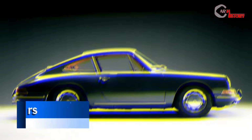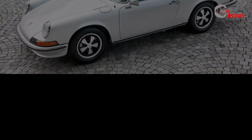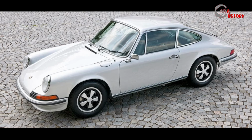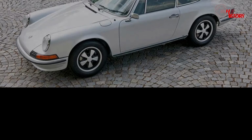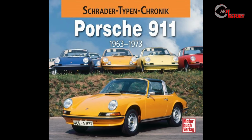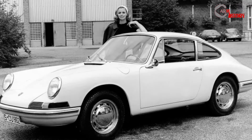The early years, 1963 to 1973. The 901 concept of 1963 heralded the start of a production run even Porsche probably didn't expect to reach, and no doubt surpass, 6 decades. Trivia fans can rejoice at the fact the name changed from 901 to 911 to avoid potential fisticuffs with Peugeot.